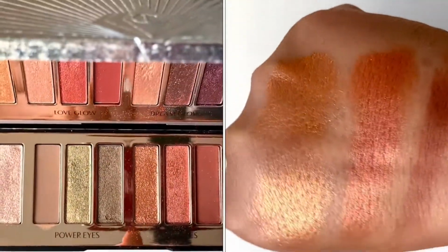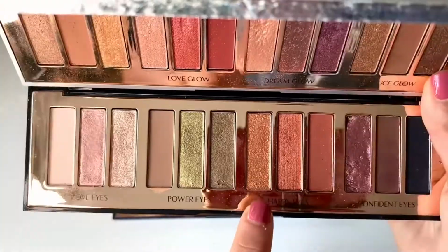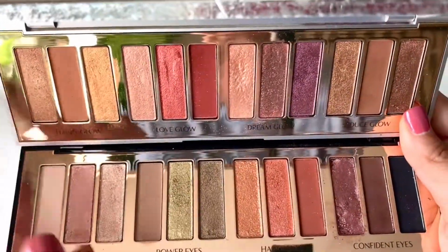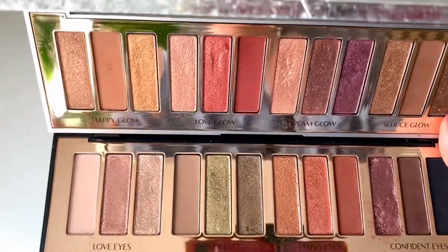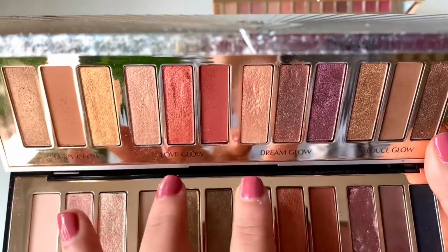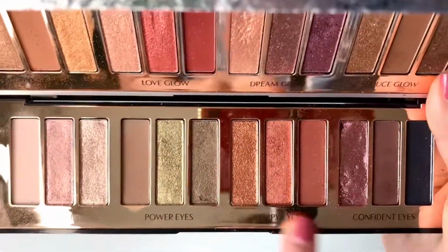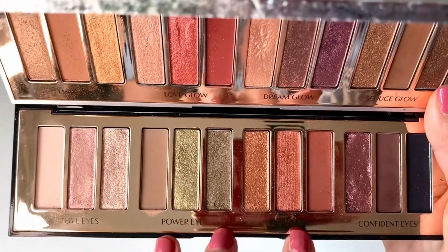The only difference would be that this shade here in the newer palette is a lot more sparkly, whereas in the Bejeweled Eyes to Hypnotise, there aren't any sparkly shades. They're mostly all just metallic. The Bejeweled Eyes to Hypnotise palette I felt was also quite dressy, but if you thought that was dressy, this one is way more that. This is definitely way more festive, way more party, a lot more glam.